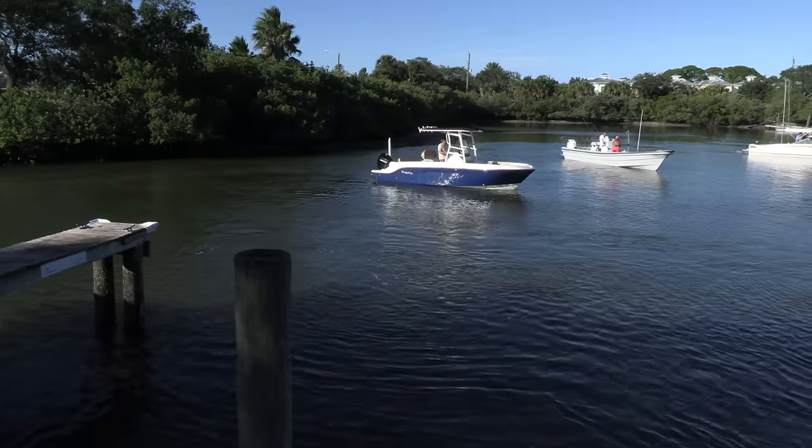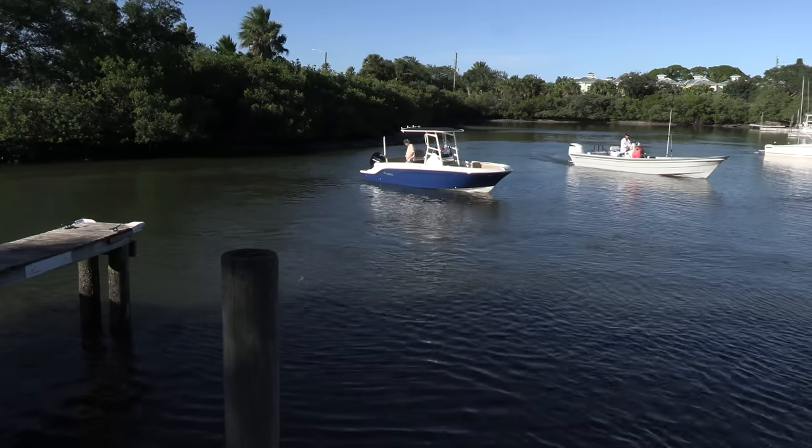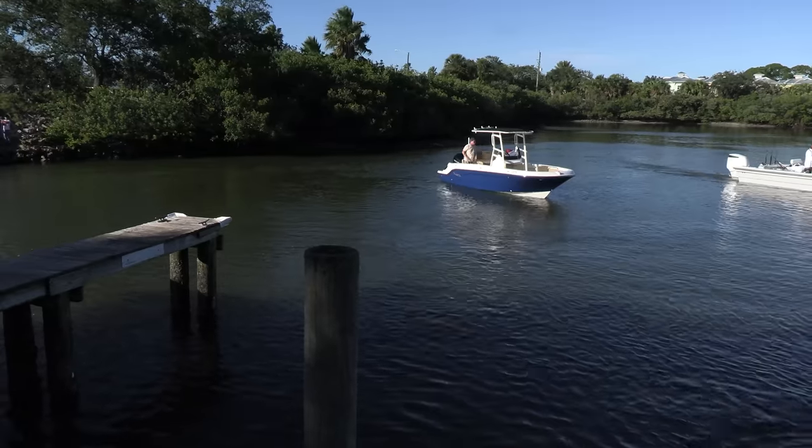I don't know where any of his lines, fenders, or anything like that are. Start digging around in someone else's boat. Just come get your boat. Damn, it ain't that hard.